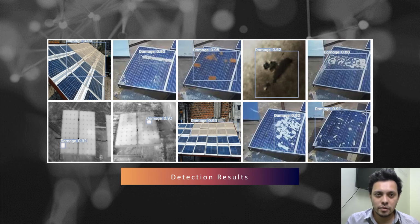Now, here are some of the results that we have. We can see that on the PV panels, when there are some cracks or dust or some other materials covering the surface, they can be detected and necessary actions could be taken. And this is on the wind turbine, and this is on the thermal images of PV panels, where we can detect the damaged areas.